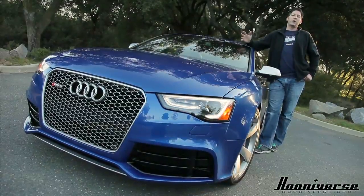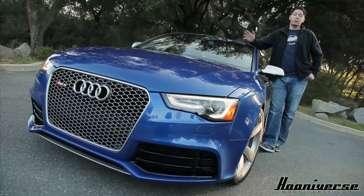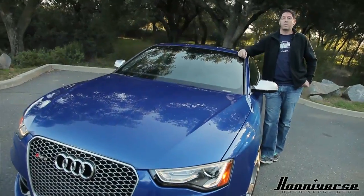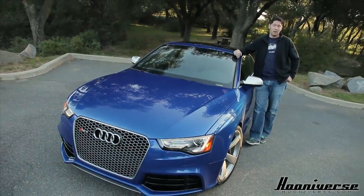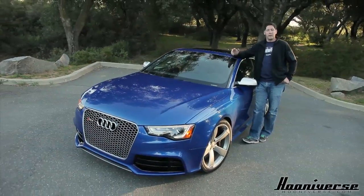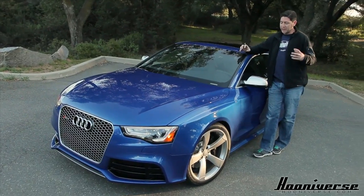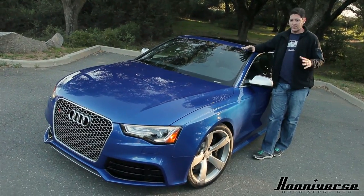So what has Audi delivered here? Basically, this is a potent performer with a premium price tag. It's got excellent brakes that cost a lot of money. It's got excellent tires that cost a lot of money. It's got a wonderful interior that's worth the money. The engine is excellent. It sounds great. There are plenty of things going on with this car that will stimulate your senses.